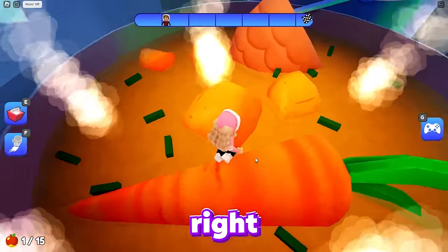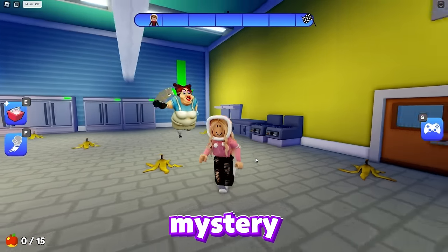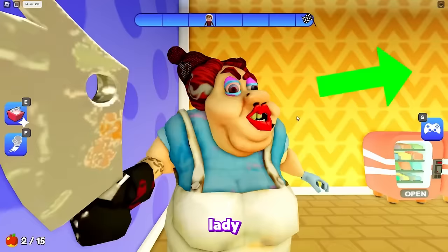Today in Roblox, the lunch lady has prepared a special meal just for us. Something doesn't feel right about this food and students have been going missing. We have to solve the mystery of the evil lunch lady and escape with our life. Let's stop her evil plan and don't let the evil lunch lady catch us.